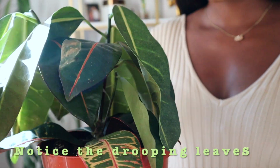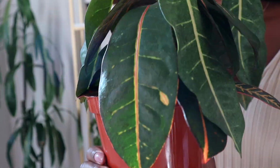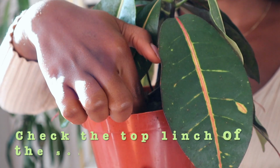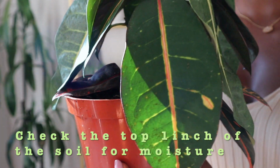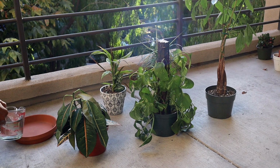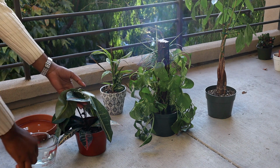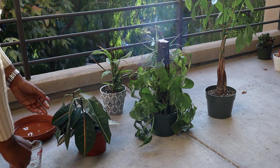The first sign that a plant needs watering are drooping leaves. You see here that the leaves are pretty limp and hanging low. And you also want to put your finger an inch within the soil and check for moisture or see how dry the soil is. I always use a measuring cup so I know exactly how much water goes into each plant. And here you'll see I water the calathea. I put about 1 cup of water in this calathea.